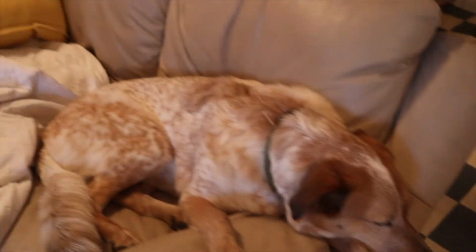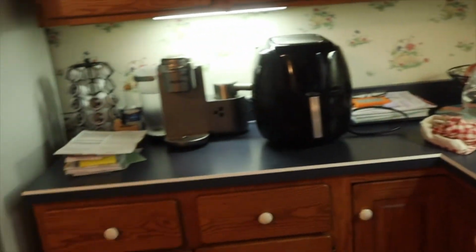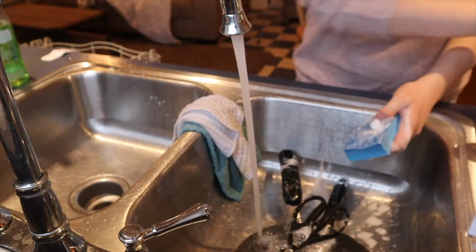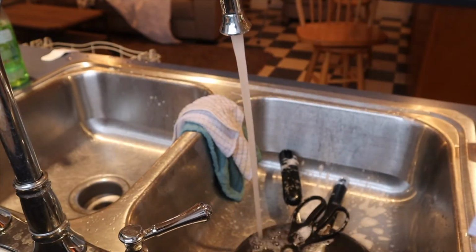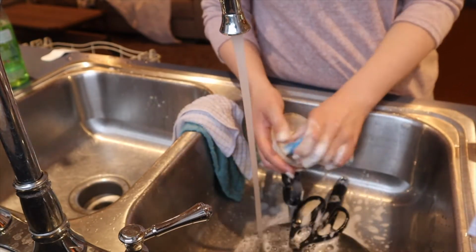So it is officially after bedtime, and this is where usually the biggest part of my mess is during the day. On this particular evening, my husband and I made Crunchwrap Supremes, which were amazing. If you're interested in the recipe, I will definitely post it down below. I will also try to make a video for you guys if you would like to see that.